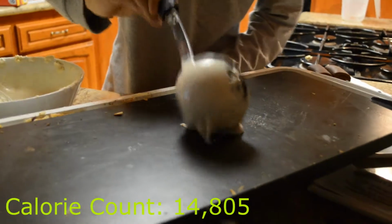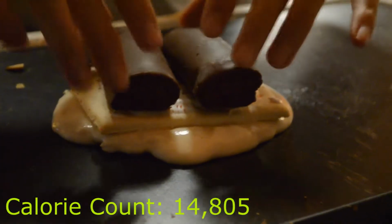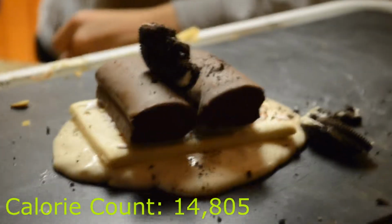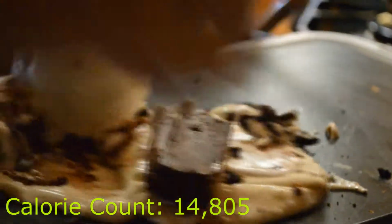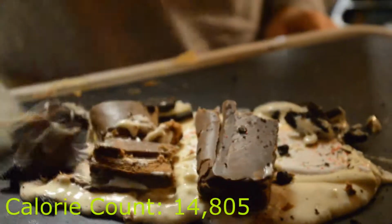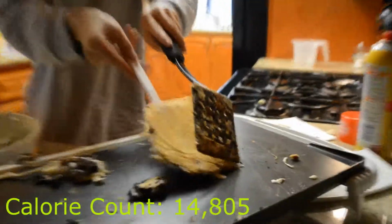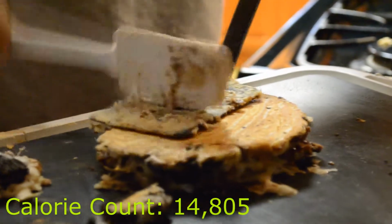Next pancake ladle. Toaster pastries and Swiss rolls. Cookie crumble of Oreos. Oh my goodness, what are you doing to it? Still looks good. Flip it over. Next level compacting maneuver.